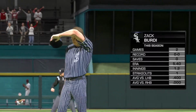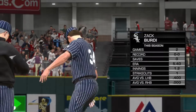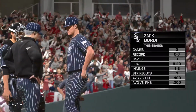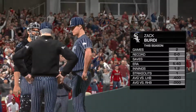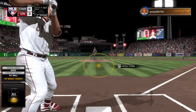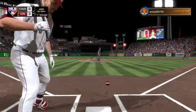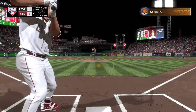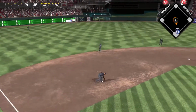Number 34 gets the call from the bullpen to pitch in relief. Now pitching for the White Sox, number 34. He's ready. Here's the first offering. Takes a look down at the knees for a strike. Good pitch right there from the reliever. Tough for hitters to do much with pitches in that location unless they're looking for it.